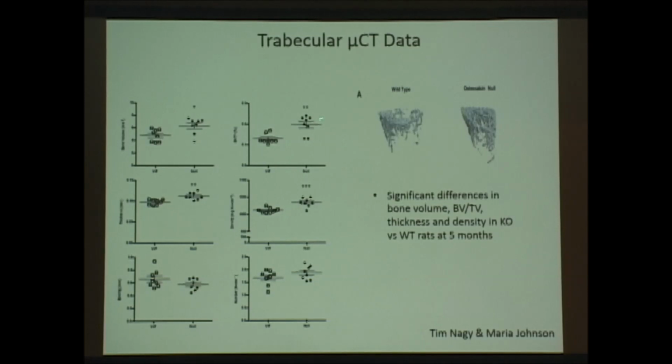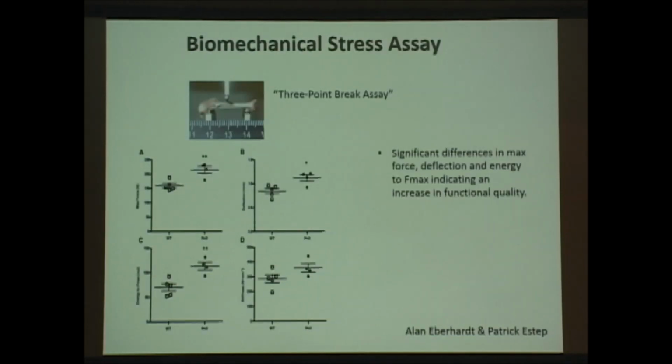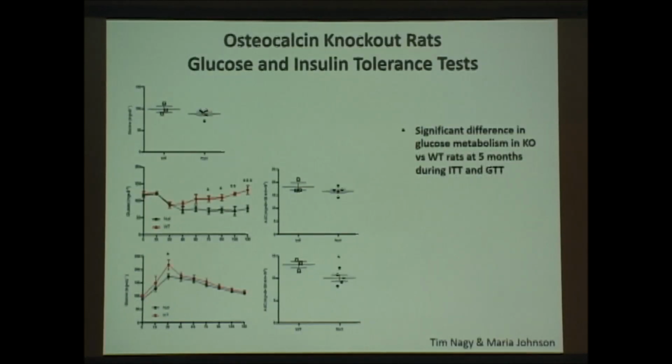And then when you look at the functional phenotype, what do we find in the rat? Well, they had increased trabecular bone. Here's all the hard data, but visually, if you just look at the trabecular bone from a micro CT scan, you can see the increased bone here. And in fact, if we do a 3-point break assay, taking femurs from these animals, which Alan Eberhardt's group did, in which they increased the mechanical stress applied across the femur, it takes more force to break the femur of an osteocalcin knockout rat. So these animals actually have increased bone function.